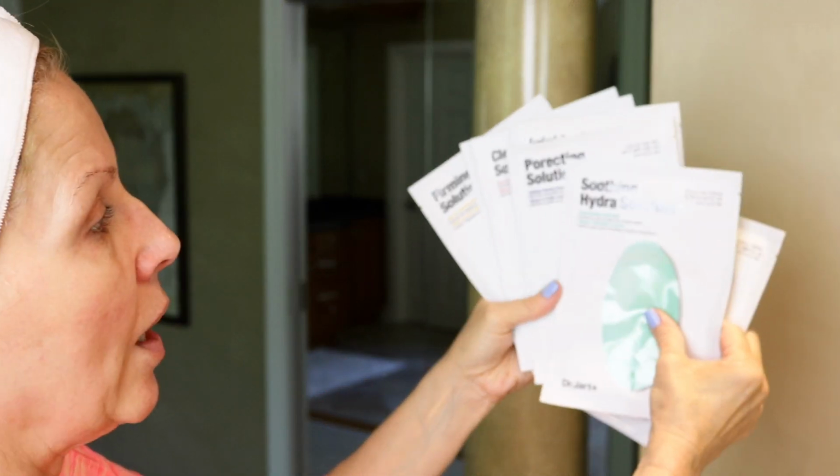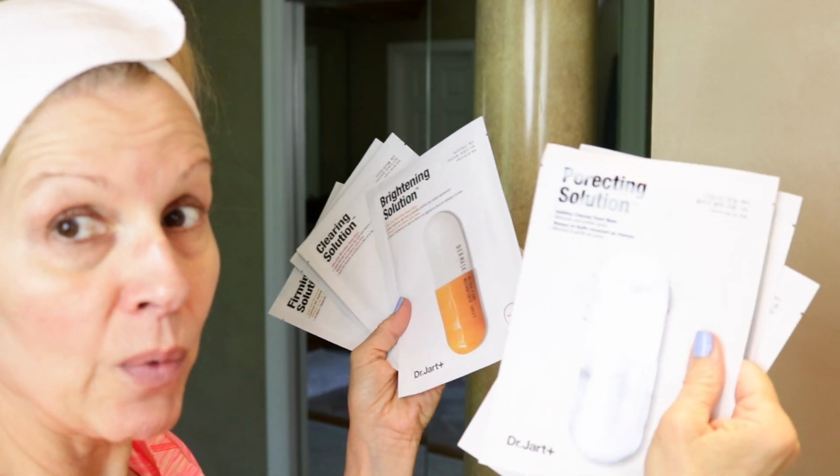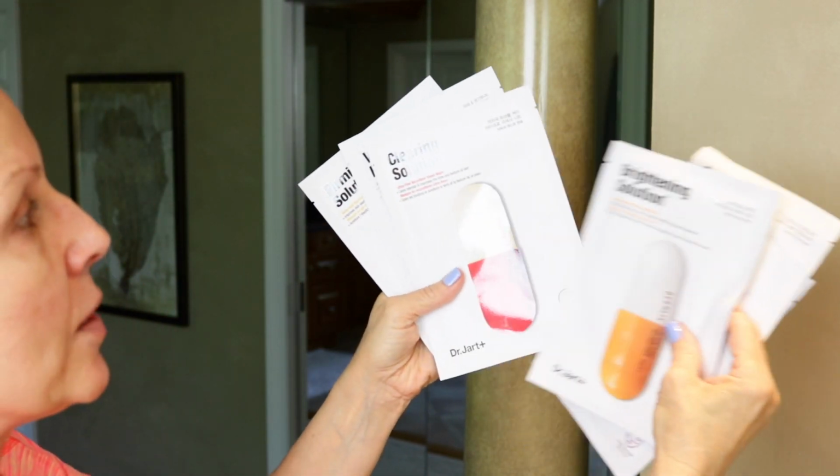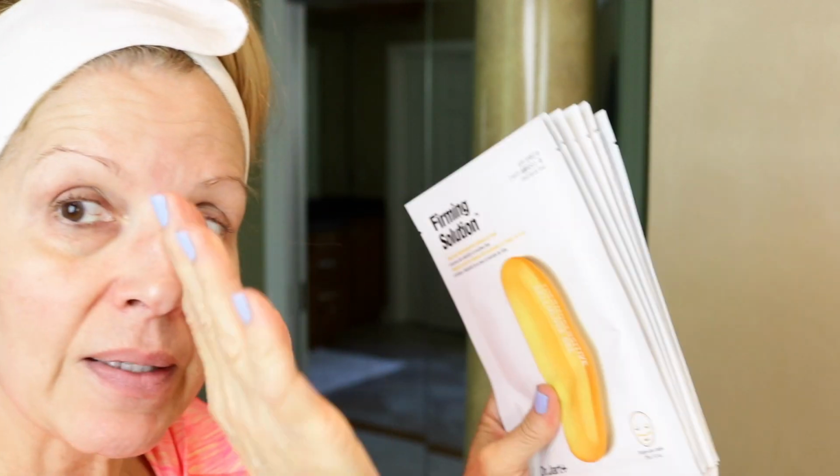I love them. There's the Wrinkle solution, the Soothing Hydra solution, the Pore Rectifying solution. So this one would work on your pores. Brightening solution, Clearing solution, Vital solution, Firming solution. These are fabulous, fabulous masks. They come in a set, which is really great.